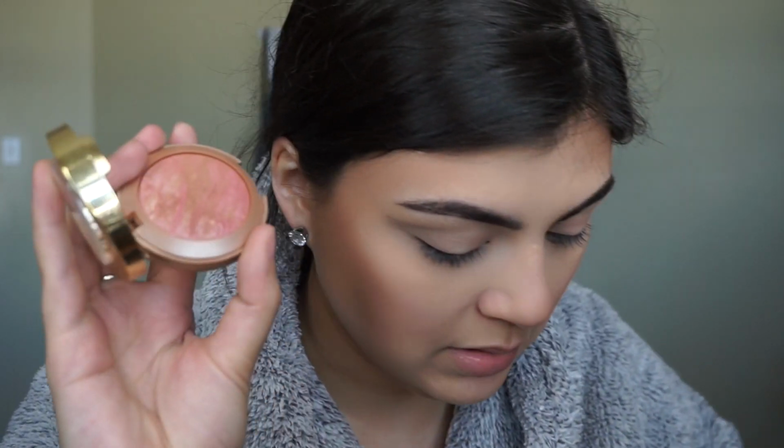Now I'm gonna go in with some blush. I'm just gonna fast forward. This is a Milani blush. It's a baked blush. It's really, really pretty. And afterwards we will play with that jelly highlight. I'm super excited to try that.